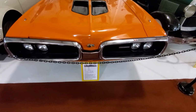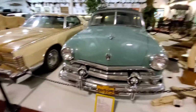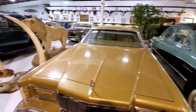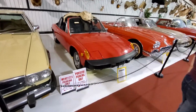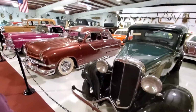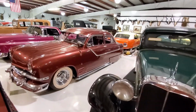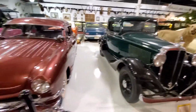Dodge Super Bee. Oh, these are beautiful. There's an old Porsche. Yeah, Sam would like that, Tommy. I swear I've seen this car at a car show before. I like skirts on front. Jason doesn't like skirts. It depends on the car. Yeah, I don't want them on a truck, but that's sweet.